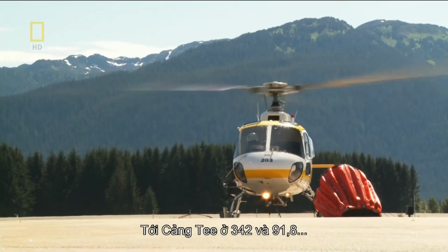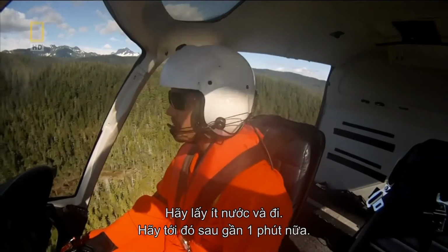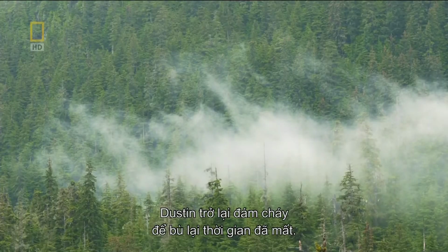And off to T Harbor 342 and 91.8. And just picked up some water, heading your way. Be there in less than a minute. Refueled and loaded with water, Dustin races back to the blaze to make up for lost time.